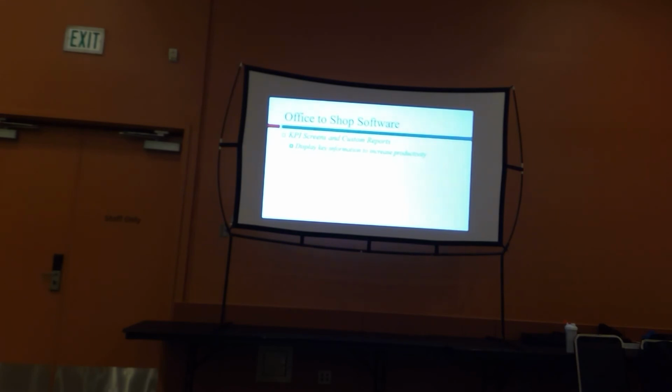Some other things that we'll get with this: KPI screens and custom reports. KPI screens are going to show you key performance indexes. Hopefully that shows management they know what's going on in the machine at all times. They don't have to be out there, and they can do things to fix this. So we can display the total production, the scrap, the downtime.